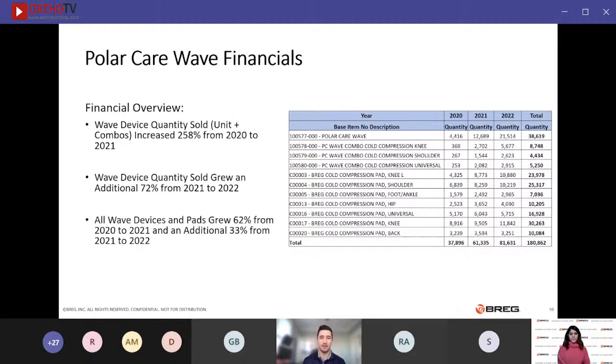Other cold and compression devices that you see, they have to be rented out. They're capital equipment. They don't belong to the patient. Most patients need them longer than that rented period of time. So it's really true. And then lastly, I pulled in our pads here, our add-ons, as I like to call them, and our units grew 62% from 2020, from that initial year to 2021, and then an additional 33% from 2021 to 2022. So fantastic growth.